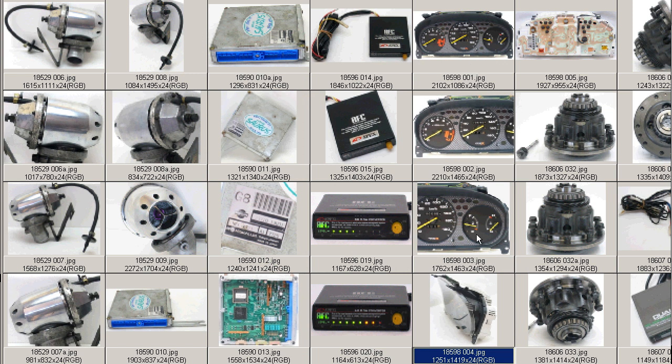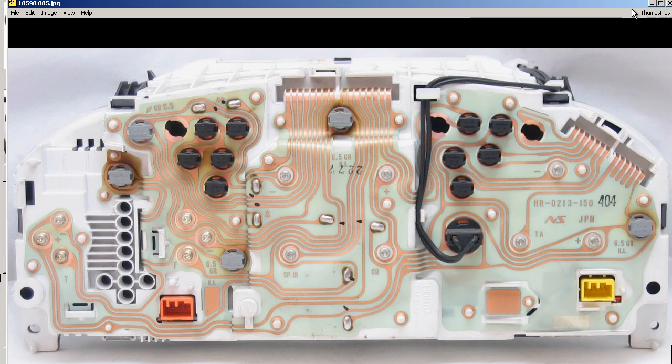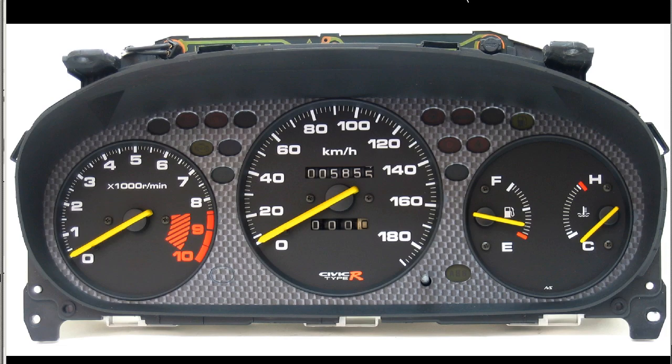And finally, from behind, we can see the circuit board, again in very good condition, nice and tidy. So a CTR Civic Type R EK9 gauge cluster from Japan, made in Japan.